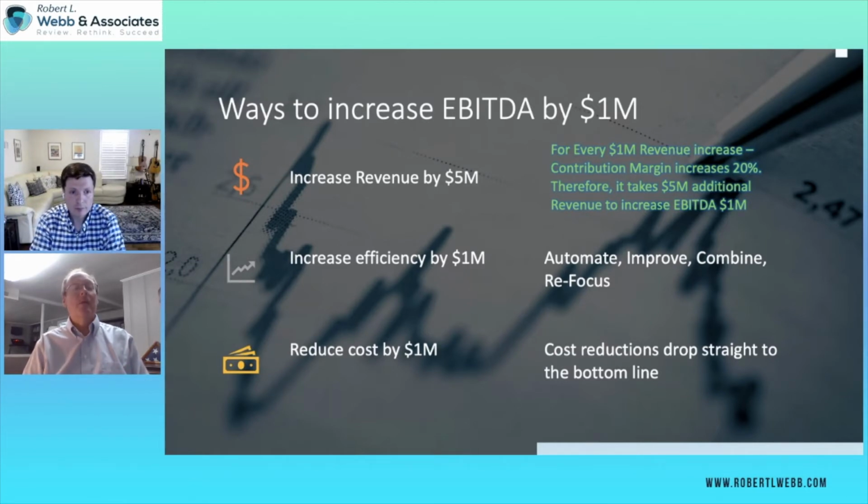Many companies that we see want to focus on 10 factors rather than 3 factors so that they can really have an impact. So how do we rank our priorities? What are the 3 we focus on, the most impactful? And let's work on those and increase our efficiency, because whereas revenue increase may drop 20% to the bottom line, efficiency increases drop 100% to the bottom line. And that's where we gain these profit improvements very quickly.